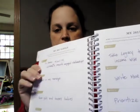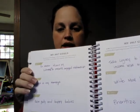So these are the goals that I've had. And there's 10 goals. I don't usually use all 10. So my goals this past year and continuing on to 2018: go deeper with Jesus by cultivating a prayerful, engaged relationship, invest in my marriage, raise godly and happy babies, live a healthy lifestyle and take care of myself, be financially wise, take Legacy, my other business, to the next level, income-wise, and create more passive income. Write more books, prioritize relationship, and housewifery, maintain a well-run house that blesses others. So those were my goals.